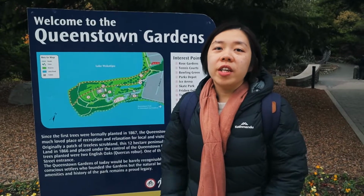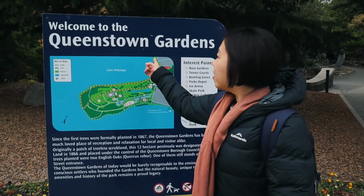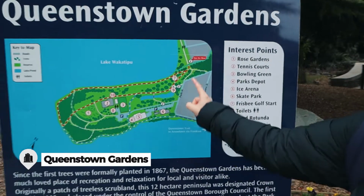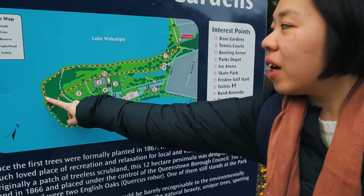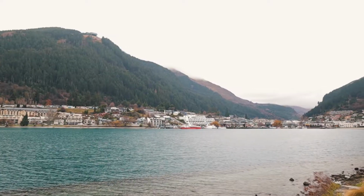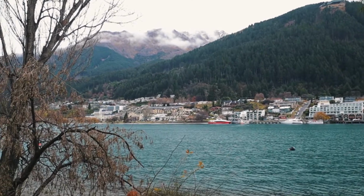So guys, one of the things that you have to check out when you are in Queenstown is to visit the Queenstown Garden. So we are actually here, and then we're gonna walk all the way to the other side of the garden to get a better view of the lake, because that's one of the most popular spots to view the lake.